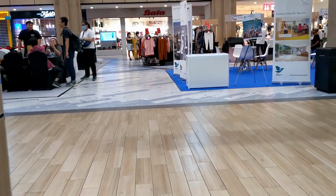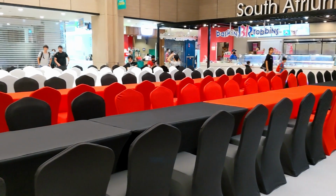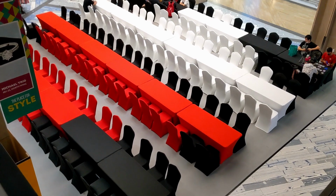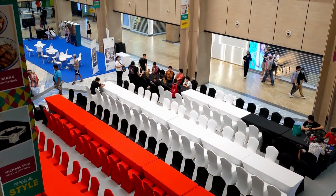It was held at the atrium of the mall. You can see here all the tables they've set up for the 130 players that participated for regionals. This was something I only noticed a few hours after filming, but the tables were arranged in a way that it looks like a Pokeball from above. I took the video from the wrong angle, so just pretend that it's an Electrode instead.